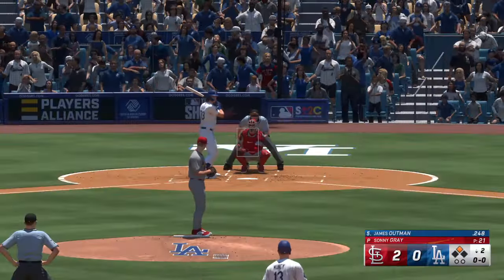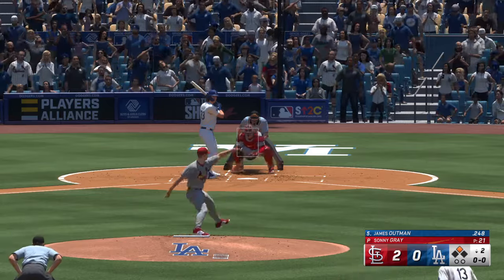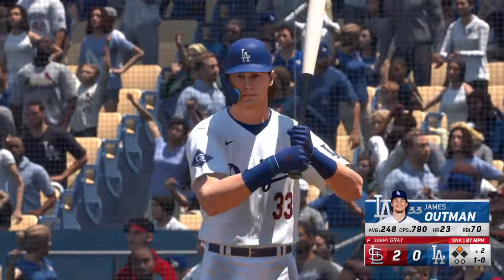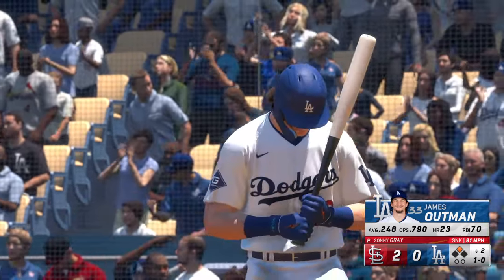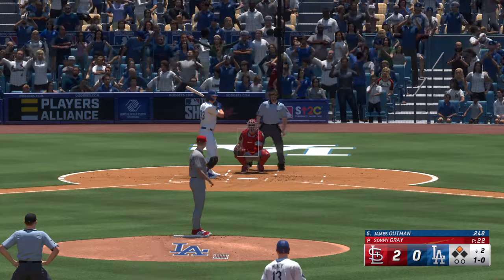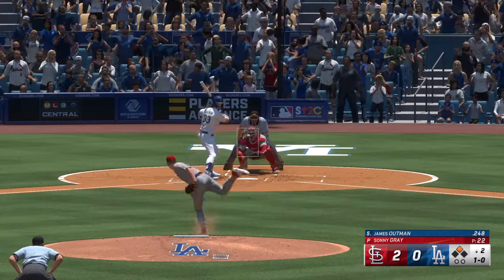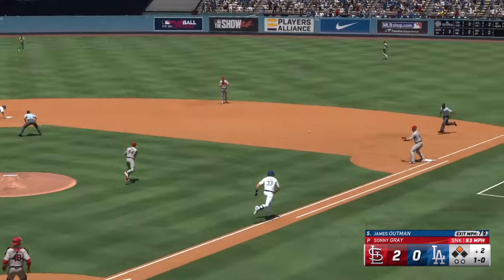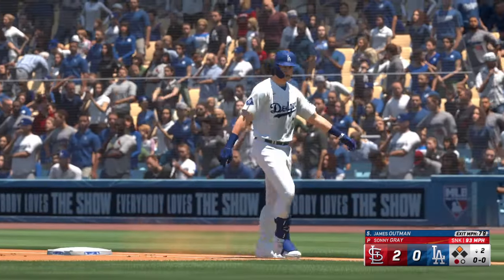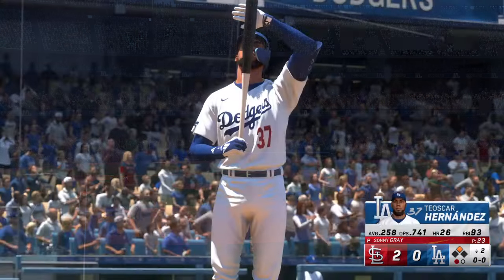Now, James Outman. And the first pitch misses for ball one. With the tying run at the plate, bottom half of inning number two. Fastball right back to the mound. That's one out, the bottom of the second. Yeah, that was a wasted RBI opportunity, but a competitor like him is looking forward to making up for it in his next at bat.